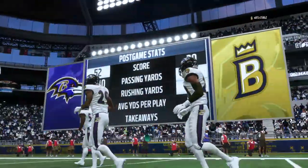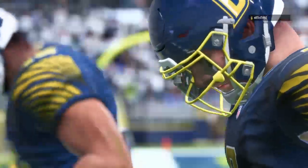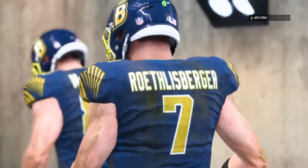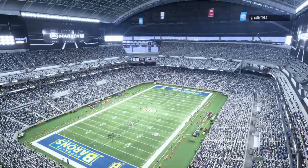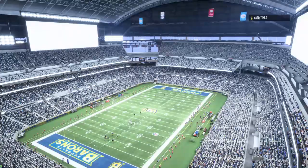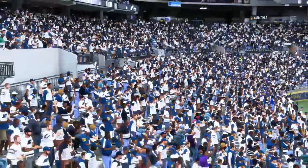So for Baltimore, they boost their record up to a strong 4-1. And they'll get another road date next week as their opponents will be the New York Jets. Meanwhile, for the home team here, the losses are piling up as they drop to 1-5 now. And they'll try to make amends next week as they host the Cleveland Browns.